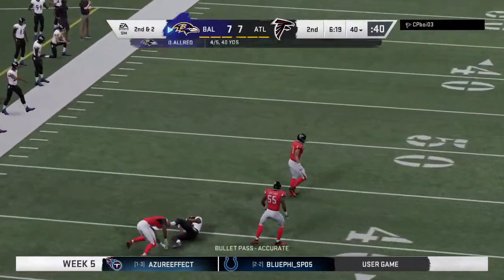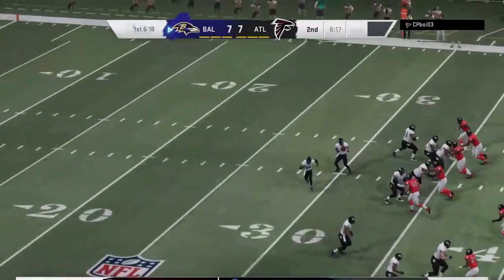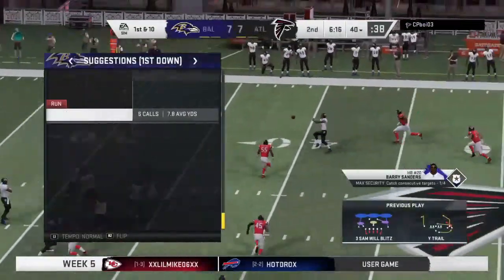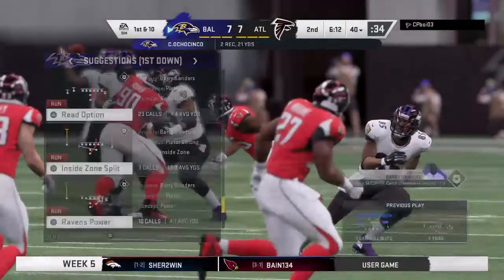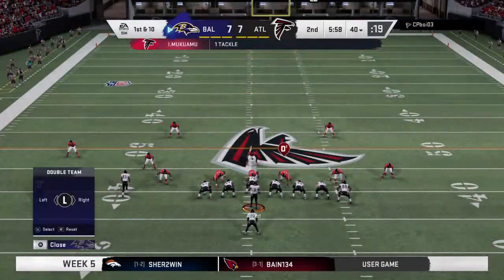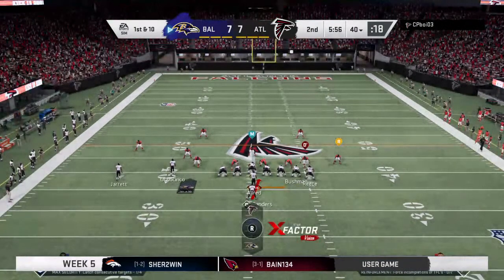Now a throw here on second down, and that's complete. And he'll bring it up here to right at the 40-yard line. A gain of 5, good enough for the first down. First down, Ravens.